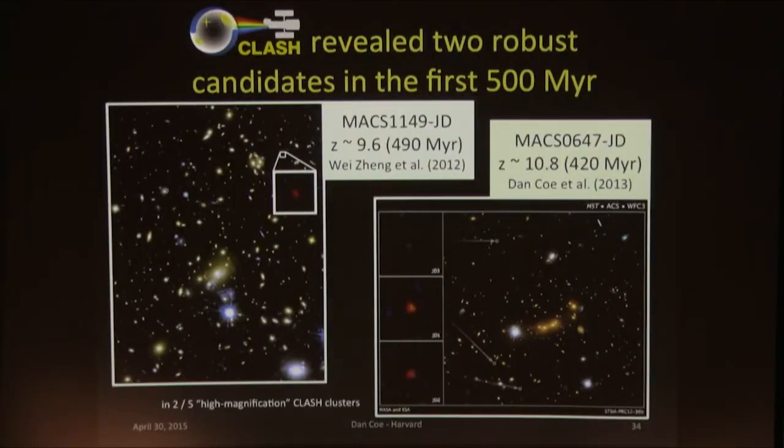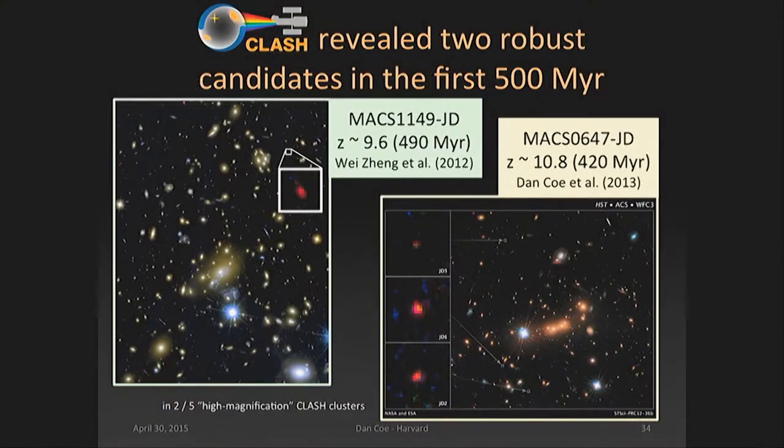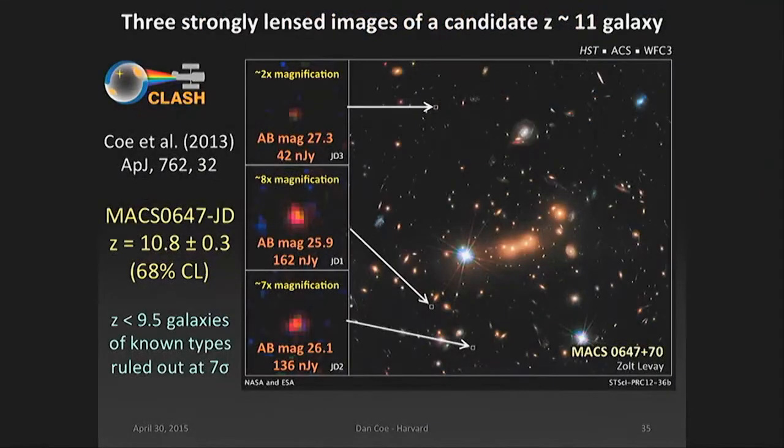And in fact, we found galaxies as high redshift as 9.6 and 10.8 lensed by these 2 galaxy clusters, which were actually selected for their strong lensing strength. So this is the redshift 11 candidate that Margaret mentioned. There are 3 lens images of this distant galaxy, observing 97% of the way back to the Big Bang.